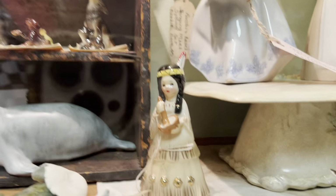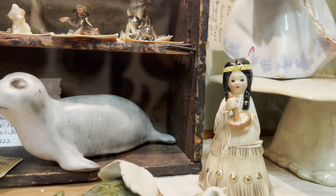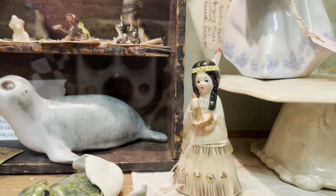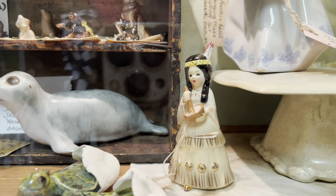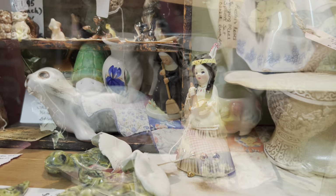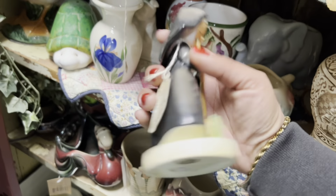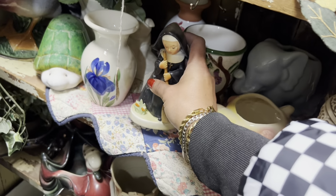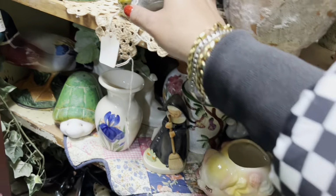Here is also noteworthy. There's a Joseph's original Native American girl. $25. That's a really fair price. The last one I sold was $48, I believe. They're pretty hard to find. A nun. $16, $17. That's totally fair, but I can't really do anything with this.